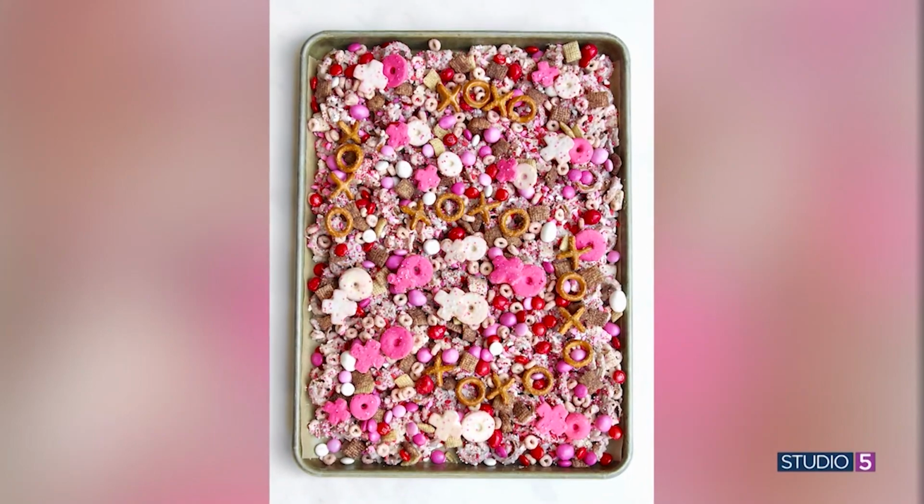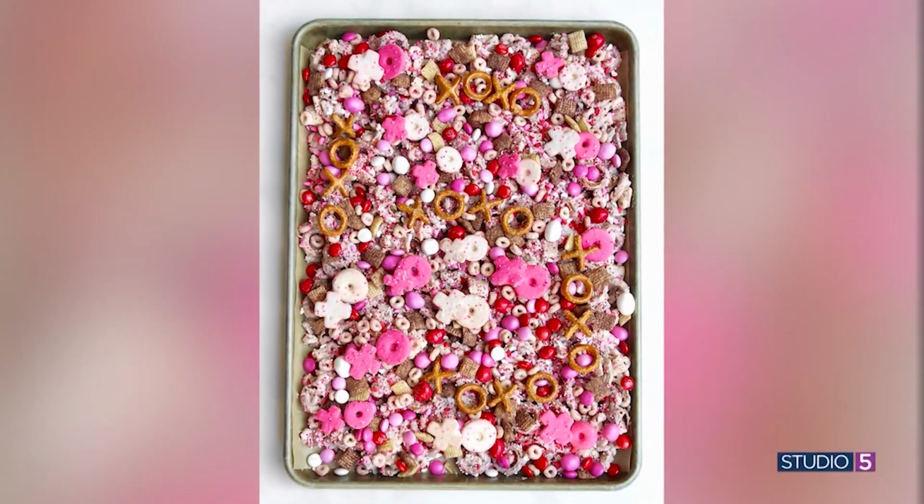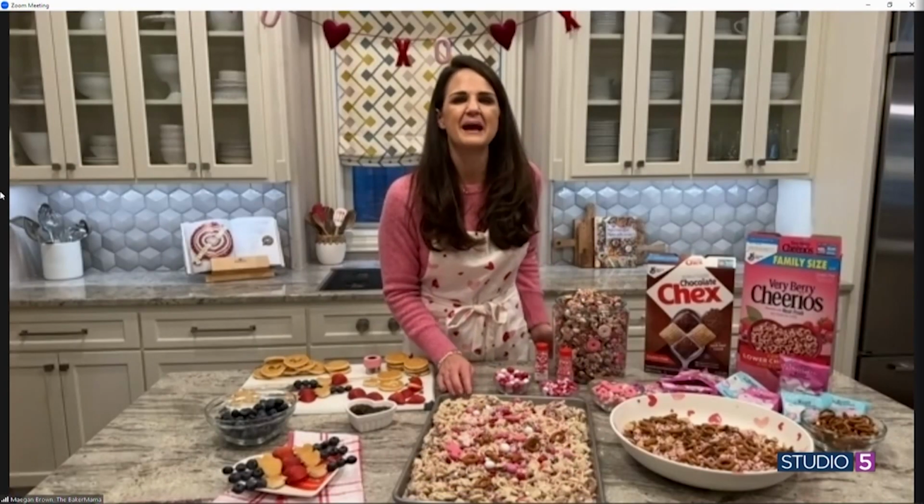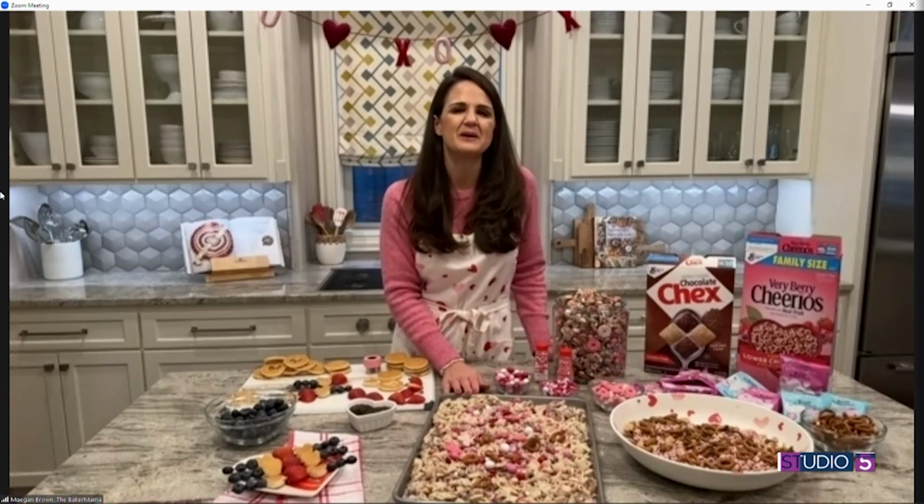Do you add those before or after the candy coating? Right after the candy coating, you mix it all together, lay it out on your sheet pan, and immediately sprinkle it so it sticks in there. And when you break it into little clumps, it is nice and coated in those beautiful sprinkles.